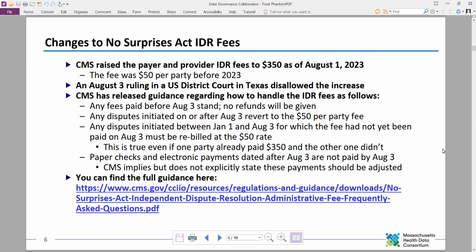An August 3rd ruling disallowed the increase. And what's pretty fast, actually, is that CMS has put out some guidance regarding how to handle the IDR fees based on this district court ruling. What's kind of interesting is that any fees that were paid before August 3rd stand, there will be no refunds. But if you were billed and haven't paid it yet, you only have to pay the lower amount, which is kind of annoying. I would be annoyed if I were in that situation. So disputes that were initiated on or after August 3rd automatically revert to the $50 per party fee.